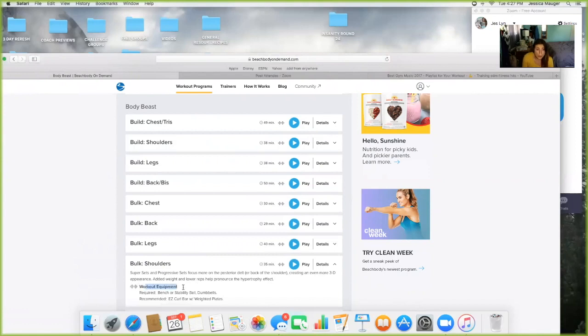So it says workout equipment required: bench or stability ball, dumbbell. Some people might not have a bench at home, and that's why they like to work out at the gym. So you can take this to the gym. An easy curl bar or weighted plates.